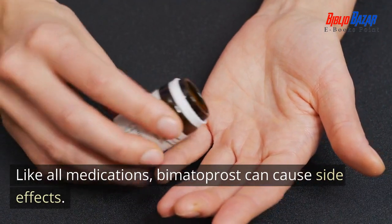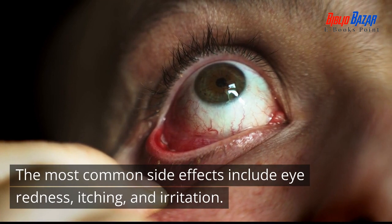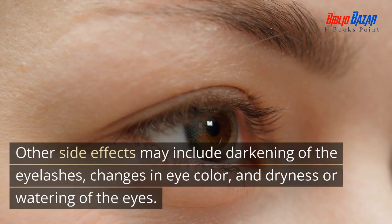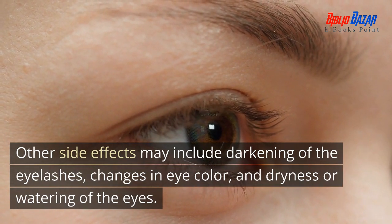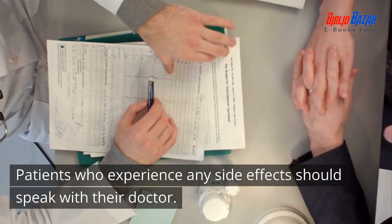Like all medications, Bimatoprost can cause side effects. The most common side effects include eye redness, itching, and irritation. Other side effects may include darkening of the eyelashes, changes in eye color, and dryness or watering of the eyes. Patients who experience any side effects should speak with their doctor.